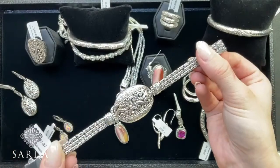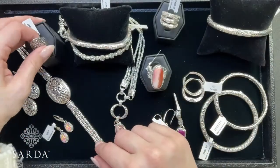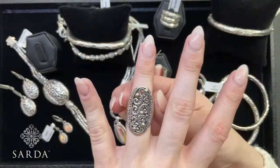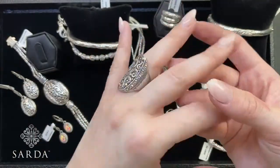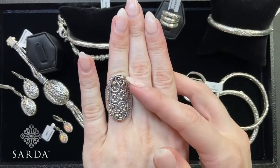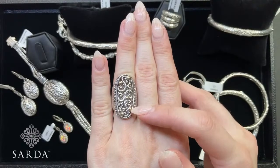And then there's also a matching ring for the set, too. J2083, $119.99, size 6 is what's available on the ring. I'm not going to shove that on my size 7 finger. Love that. And then you can see gold ball, gold bead, gold bead, gold bead, gold bead.